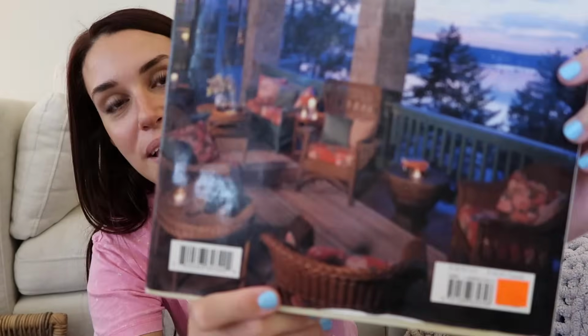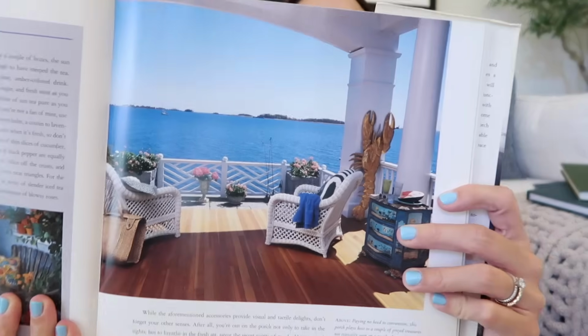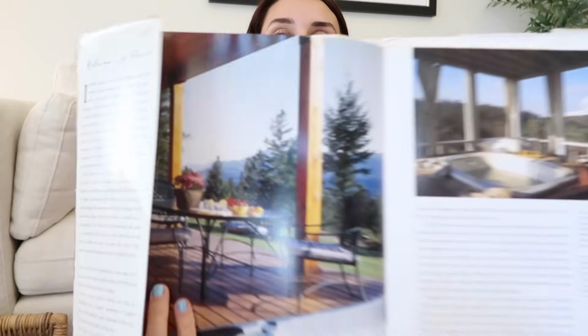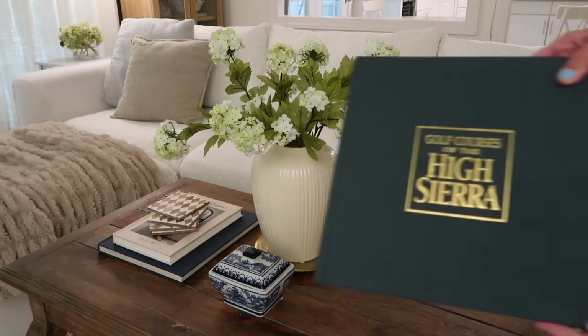There are so many beautiful images in this book. It's just so pretty. It's originally $29.95 in the US, $50 in Canada, and I got it for $1.99. And there's just so many images in here that are gorgeous that I wish I could just jump into the image and hang out there for a little bit. So I thought this was such a great find. You could even leave this open on the coffee table, because like I said, there's so many beautiful images. So yeah, those are the books that I got.